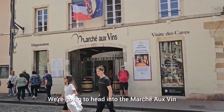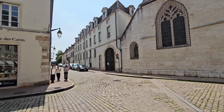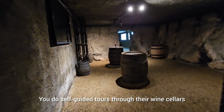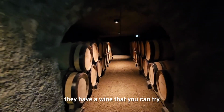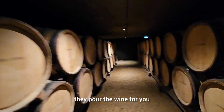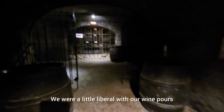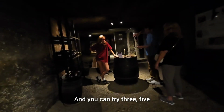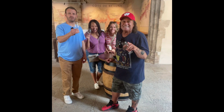We're going to head into the Marché aux Vins. It's right across from the Beaune Hospice. I really like this place. You do self-guided tours through their wine cellars, and when you get to each room, they have a wine that you can try. So the first room, they pour the wine for you. The second room, you pour the wine yourself. We were a little liberal with our wine pours, I'll tell you that. And then you go up to the top and you try the rest of the wines. You can try 3, 5, or 7 of their wine selection. We had a good time. Santé!